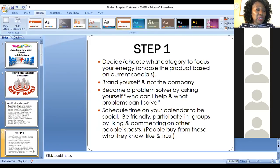That may be one particular product that you want to choose. Or it could be the Clear Skin, the 3-step acne treatment system. It's $19.99. So with that particular system, you already pretty much know who your target market is going to be: selling an acne system. So you already know who that target market is going to be. We're going to talk about it even more and expound upon it. You're going to choose the product based on your current specials that you have going on right now.